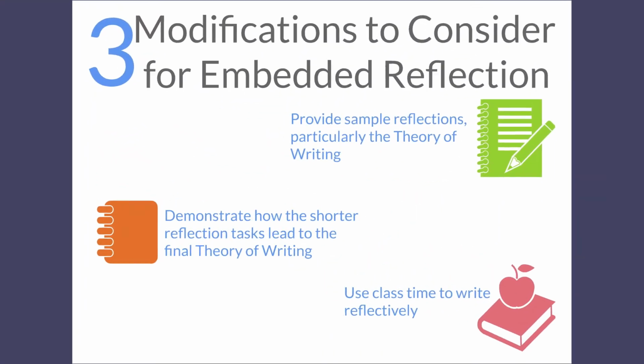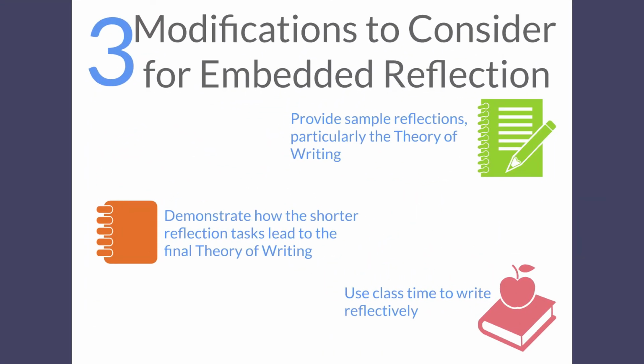So, what we learned is that there are basically 3 modifications to consider for embedded reflection. We need to provide sample reflections, particularly of the theory of writing. We need to demonstrate to the students how the shorter reflection tasks lead to the final theory of writing. And we need to use class time to write reflectively in guided ways.